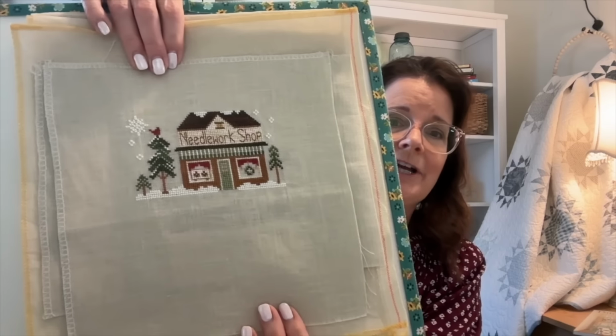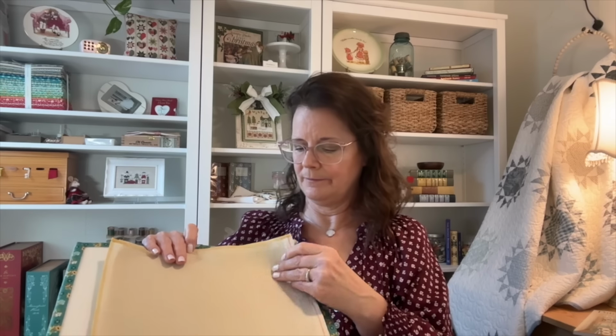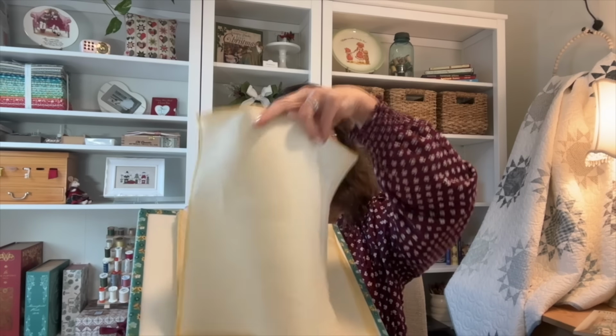Okay, so I did the needle workshop. This is Little House Needleworks. And I'll show you all the charts so if you're not familiar, you'll be able to see. And then bookstore. I think I did those on platinum. This is platinum, but it just looks so much different than this. So I'm not sure. This was purchased years ago, and this is 32 count. I decided to do 36 count, and these are going to be my pieces for my series.